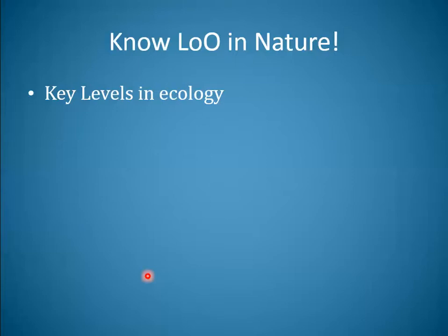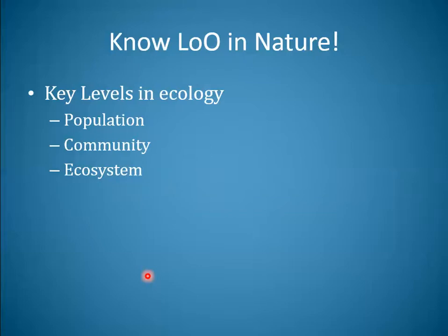Now, on your next quiz, you'll be responsible for knowing what all the different levels of organization are and to be able to give me examples of each. But the study of ecology focuses on 3 key levels: the population level, the community level, and the ecosystem level. So this is probably the one we'll be talking about most, but we're going to also talk a lot about the other 2. So let's start with population.